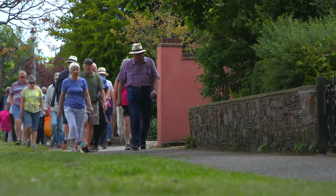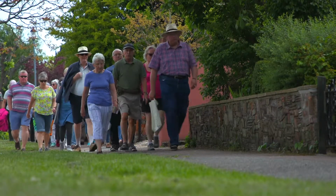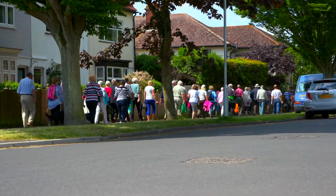Trails are really important to local communities like this because they bring in tourism as well as involving locals, so it's important for health and fitness of local people. They can do it as a walk themselves, but it also brings in visitors to the area.